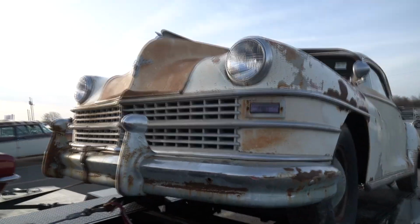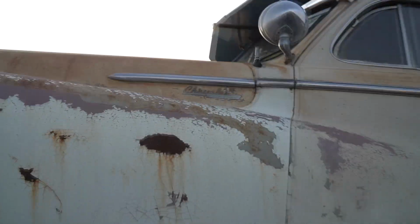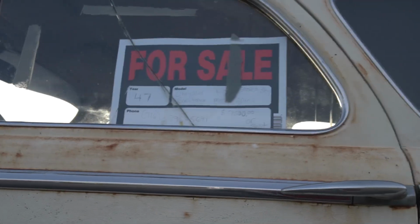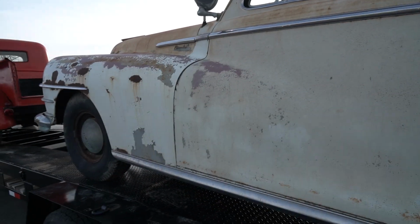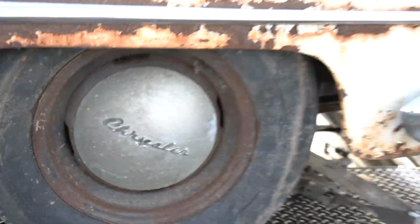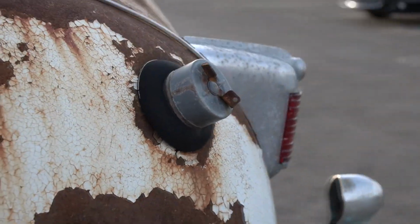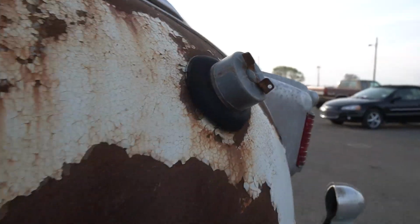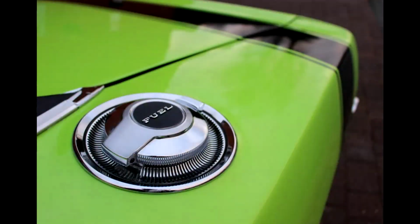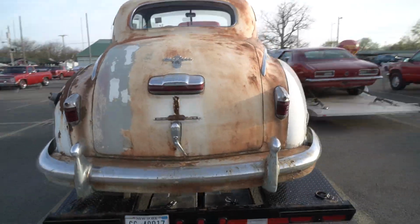Okay, here we have a nice Chrysler product from 1940 something. Chrysler Saratoga, 1947. This thing's awesome. Original hubcaps. And this one has the quarter panel mounted gas cap. This is the grandfather of the Dodge Charger gas cap up on the top of the quarter panel. A lot of people don't know that. But that's where it originated from.